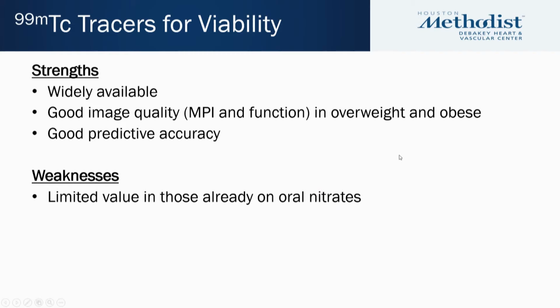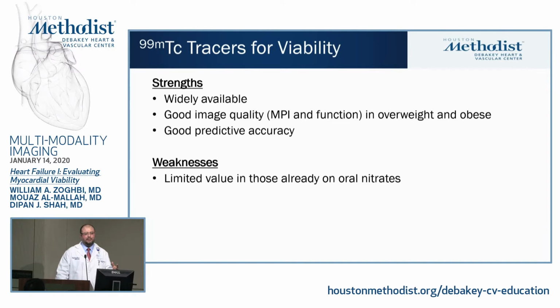Now, what is the strength? Well, this is kind of the most adopted tool that people are using, which is thallium. However, we like to use a better energy. Thallium images may not be the best in terms of image quality, and you hear all the time in our lab that we don't like to read them, especially on obese patients. There is also a higher radiation exposure to the patient. So we try to use technetium. And in the country, more often they're using technetium than thallium.